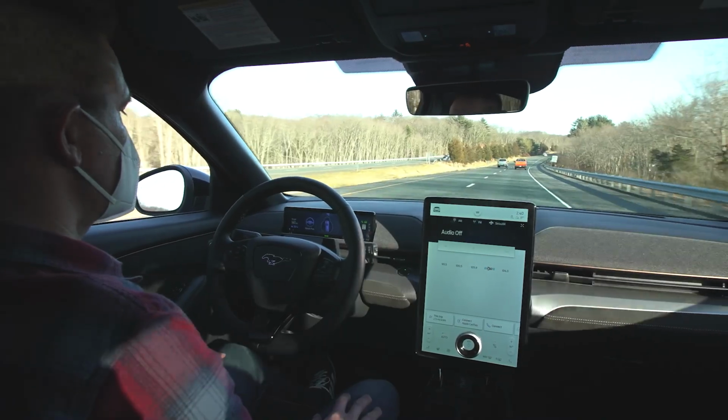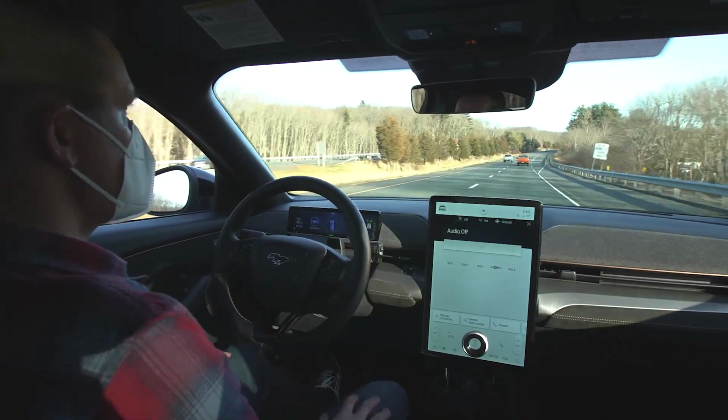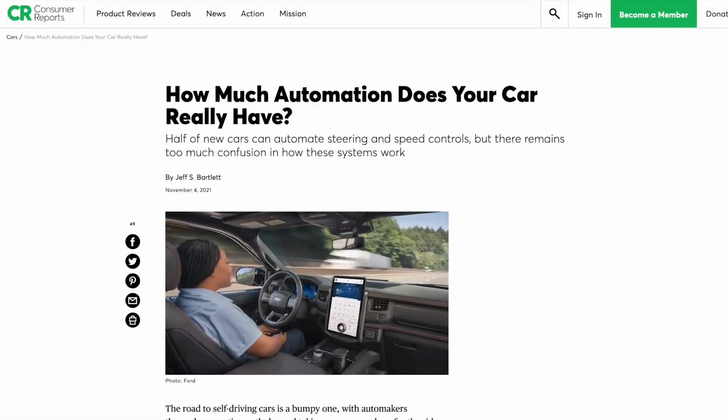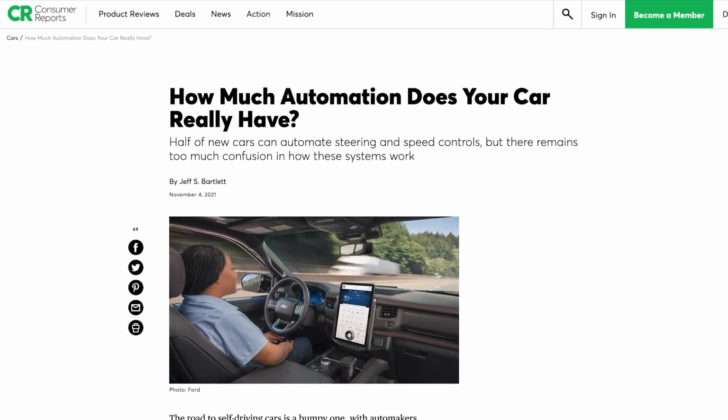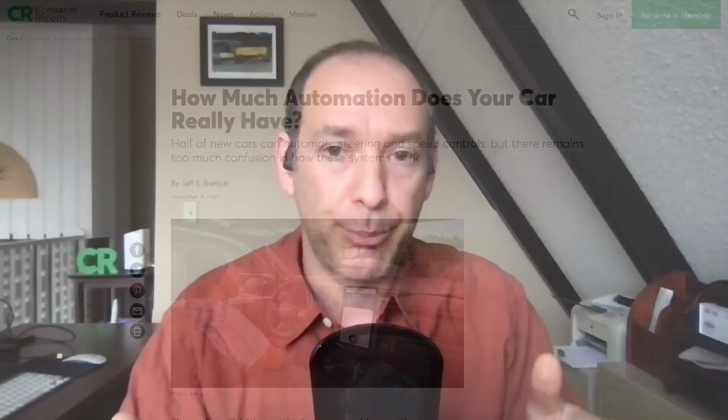Yeah. So, here's a number. About 50% of new cars now offer systems like this that can steer, that could follow the road, that could do speed control.